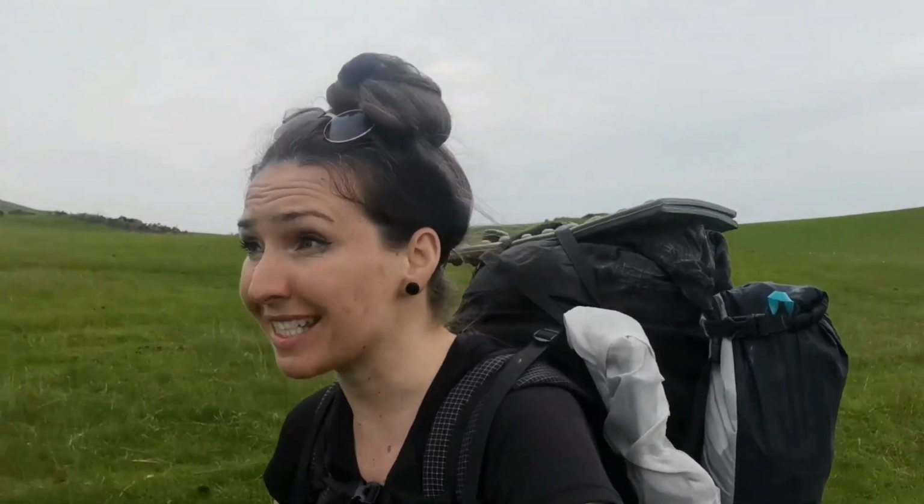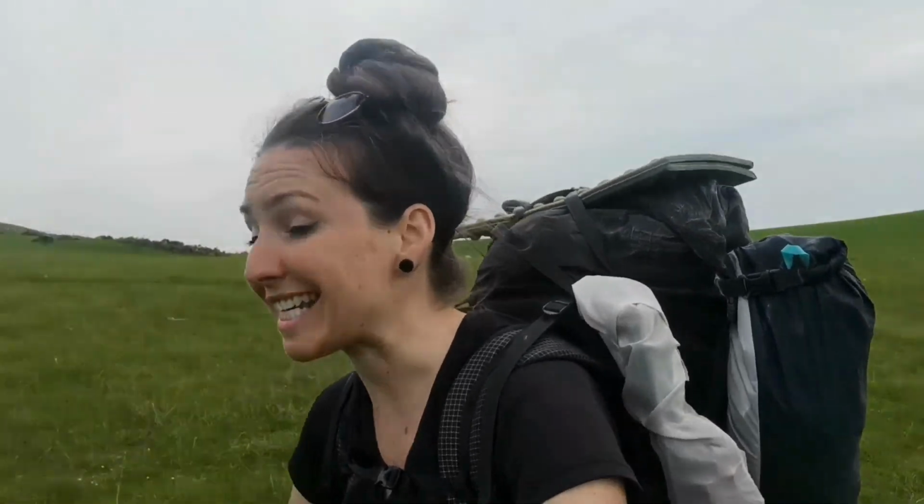I do have a little wild camp spot eyed up on a map in some woods about 7 miles on. So basically to be able to finish this trail in time, I need to be 6 miles from the end point by tomorrow.